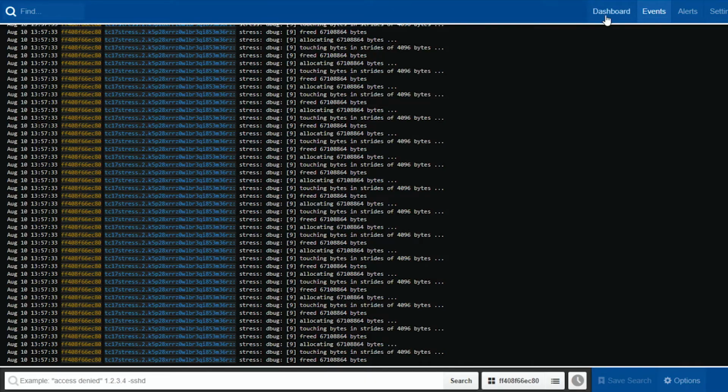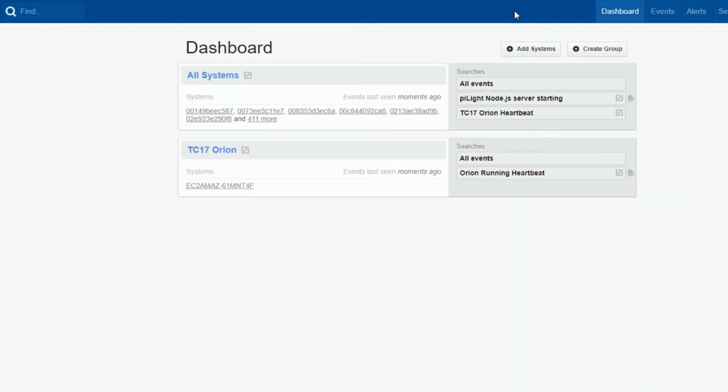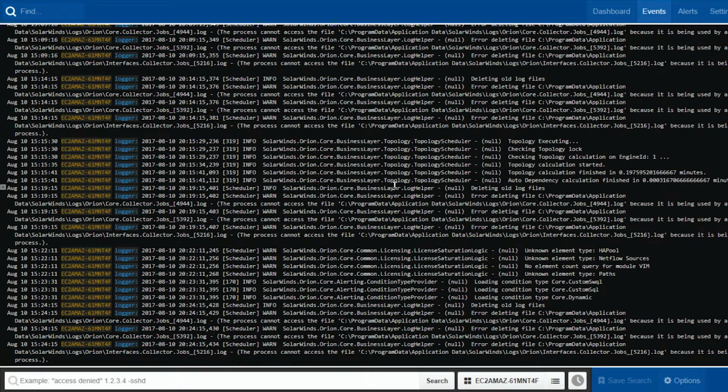But the other thing you can do is use the events of Orion itself to raise alerts if Orion goes down, and you can use Papertrail for that. And you can actually use the free tier if you want. So here are the events that are coming from that Orion Polar, right?